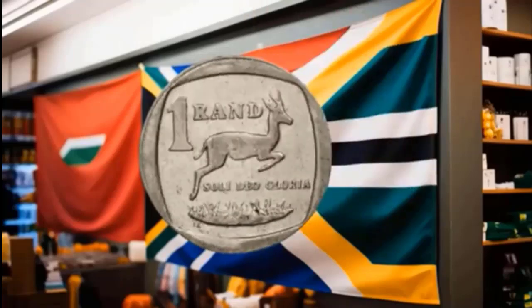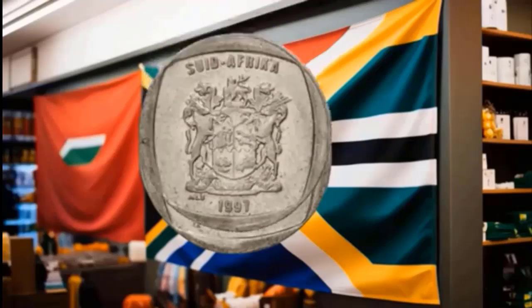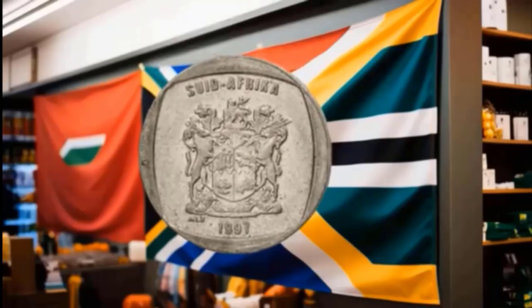Today, we're talking about the 1 Rand coin from South Africa, dated 1997, a year most people remember as just another page on the calendar. But for those who truly understand history, coins, and legacy, that year carries a deeper meaning. 1997 was a turning point era for South Africa. The country was redefining itself after decades of division. Every object produced during that time, especially official currency, became a silent witness to transformation.